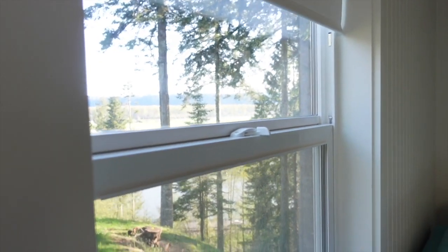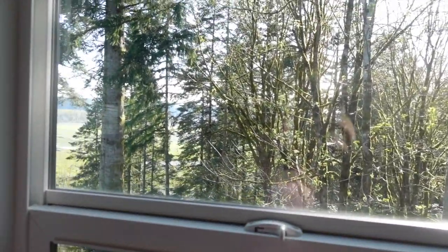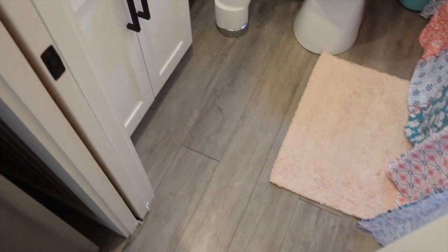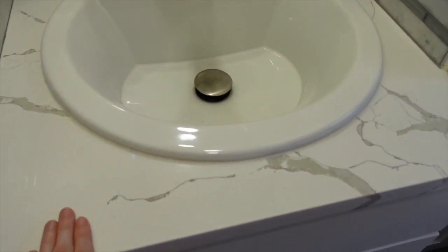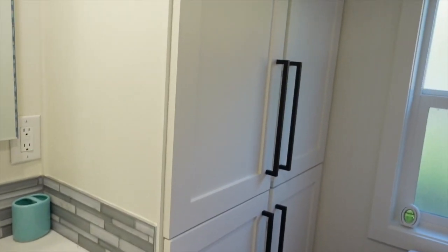I feel like I'm shaking the camera a ton right now. Sorry about that. Oh wait, you know what I didn't show you yet? The view out of the living room windows. And then this back window has a really good view of some trees. I love nature. And not much has changed in here if you saw my last videos. See, this has marble countertops. But a lot of storage for a bathroom, for a tiny house, I mean.